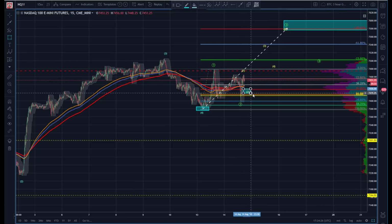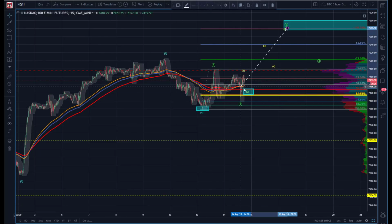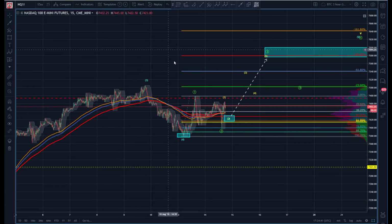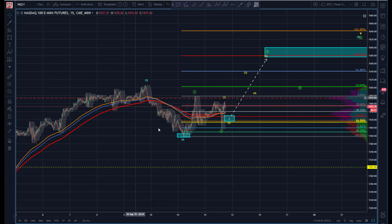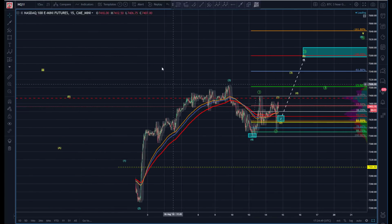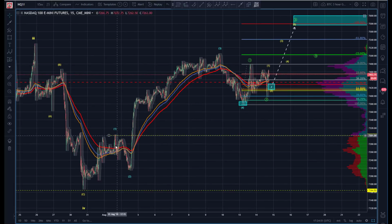This is the prime spot for a wave 2, between the 50 and the 618, so that's 74.30 down to 74.16. Looking for this to come here and head up to complete this 5-wave structure. So the bulls are fully in control here, at least so far. Now, if we get some things breaking down here, we might have to reevaluate. But so far, there's no reason to anticipate anything other than this sequence to continue.